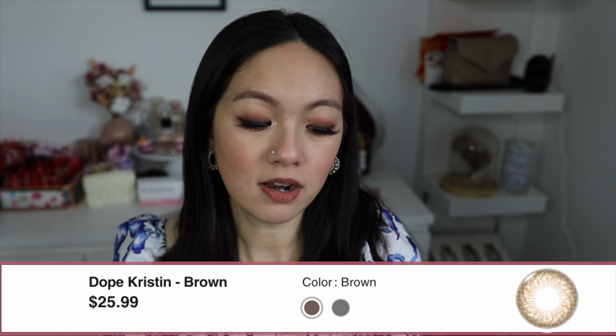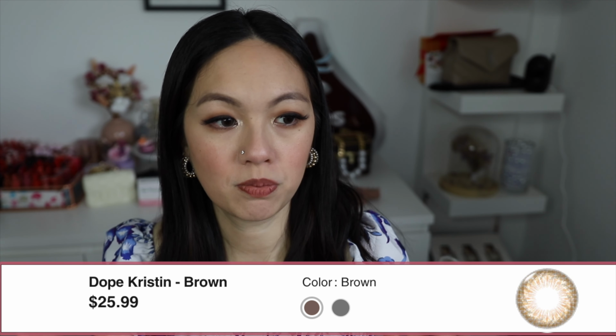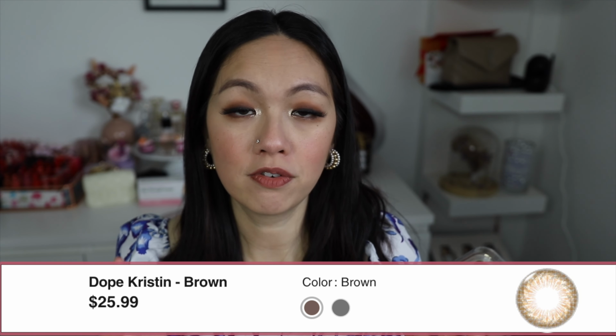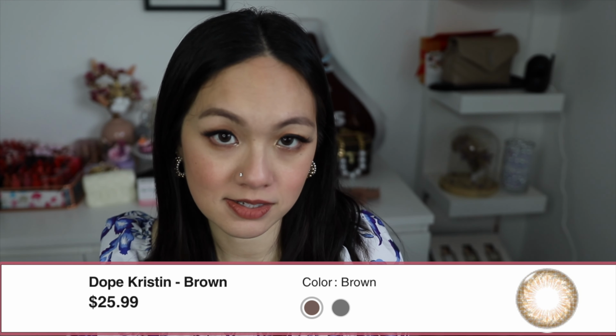Last but not least is Dope KRISTIN, and I've tried this a while back, and this one has 2 different colors, brown and gray. The diameter for this one is 13.1 in terms of the graphic diameter, and this one is a monthly contact lens. With this one, if I put this between this and the Peaceful, this would probably be very similar in terms of the color. Turns out they're both very light looking compared to the Mellow and the Glaze and the See-Through.